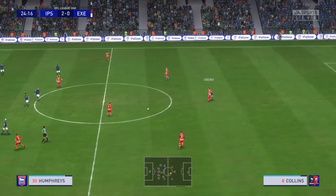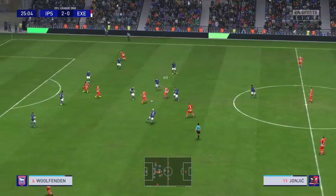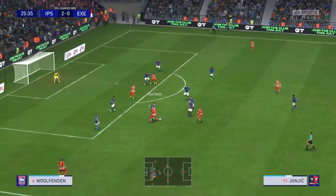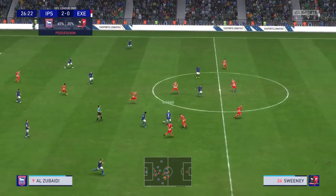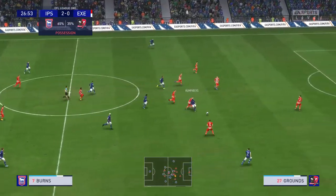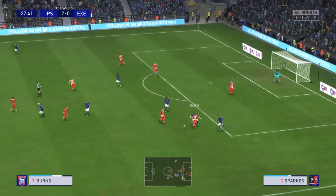Sweeney, Archie Collins, Kite, good movement, but really sticking to their task defensively. Well, as you can see, the hosts have controlled the possession and as a result have dominated the game. Some of their passing movements have been a joy to watch, and I don't think anything's going to change that. Well, first they have a bit of defending to do.